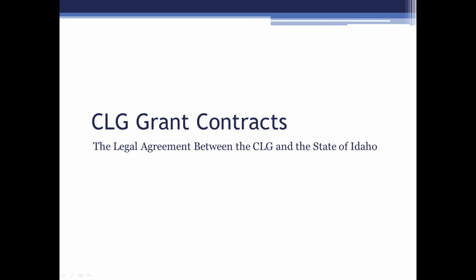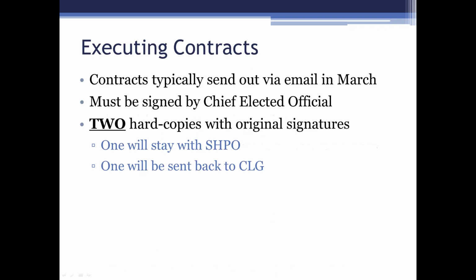All right, so now we're going to talk a little bit about the grant contracts. Once you've been awarded funds, we will go through the grant contract process to make sure that we can legally give you the money. Contracts are typically sent out via email in March, and they must be signed by the chief elected official.